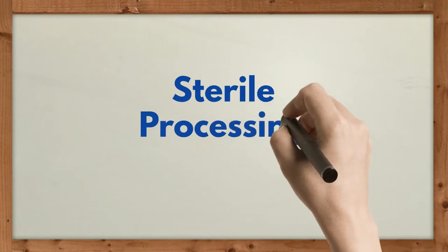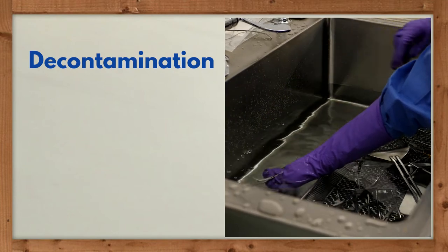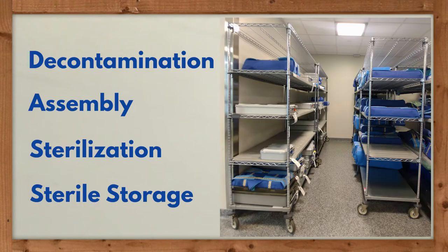The sterile processing department is broken up into designated areas including decontamination, assembly, sterilization, sterile storage, and more depending on the facility type.